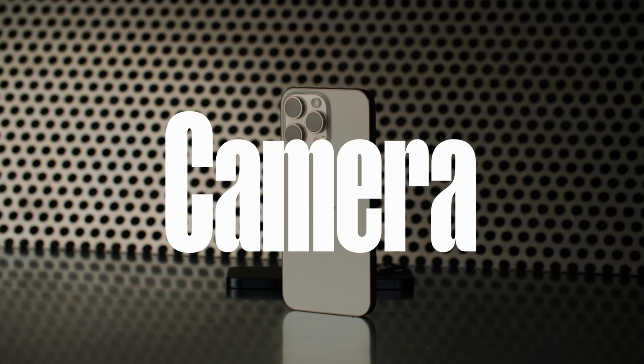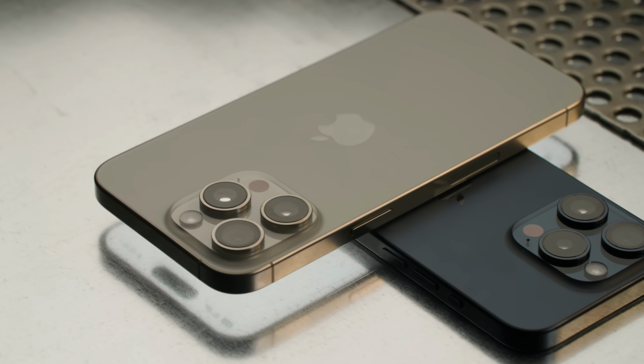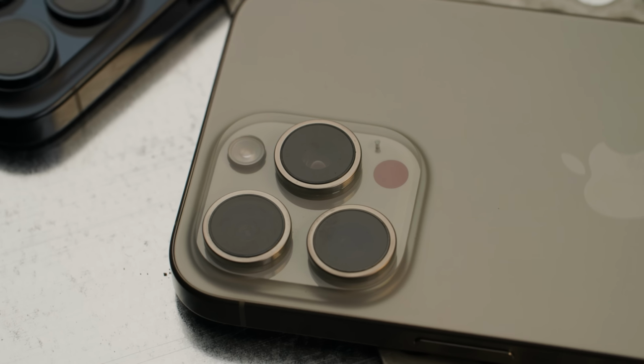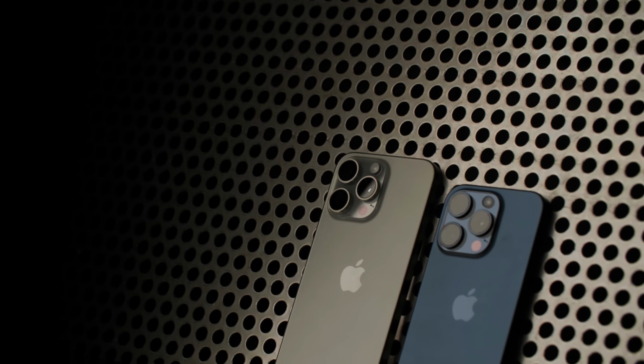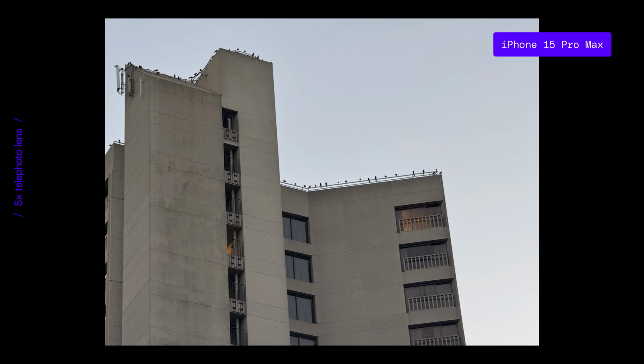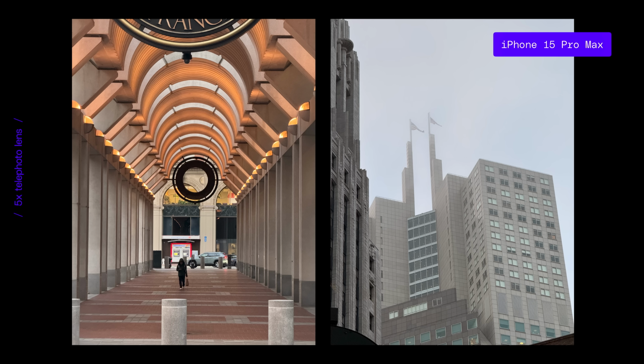There are still 3 cameras on the back of both Pro phones, but one of them got an upgrade. The telephoto on the 15 Pro Max is now a 5 times lens or 120mm equivalent. The 15 Pro still has a 3 times zoom and there's nothing really new about it. The jump from 3x to 5x is a noticeable one and it opens up some interesting possibilities for what you can do with framing and compression that you don't really get with a shorter lens.